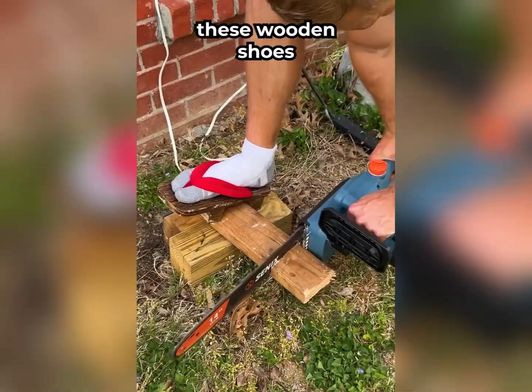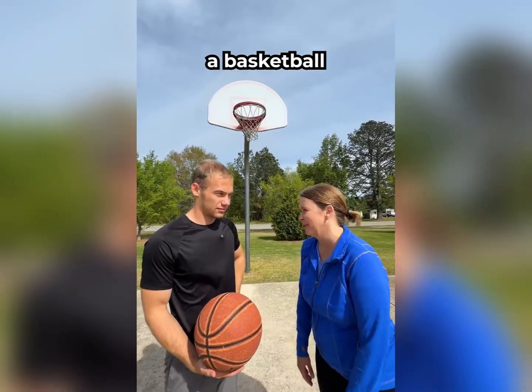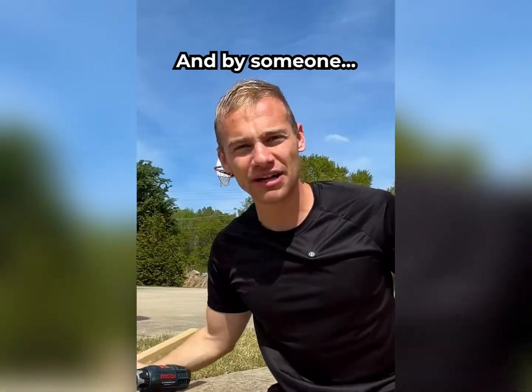First strategy is extend these wooden shoes like stilts. If you fail, I keep your college fund. Deal. You're definitely not getting a basketball scholarship. With my techniques, I think I will. These are ready to dunk on somebody. And by someone, I mean Mom.